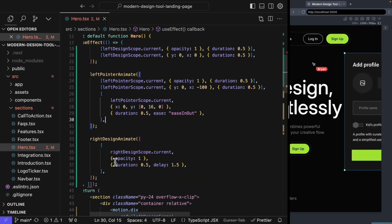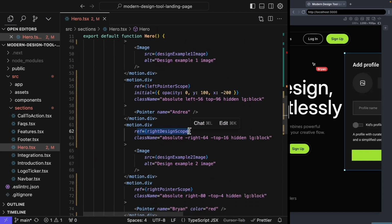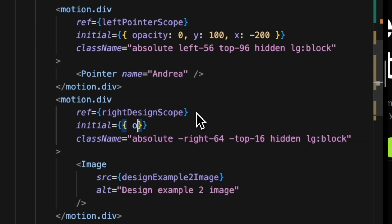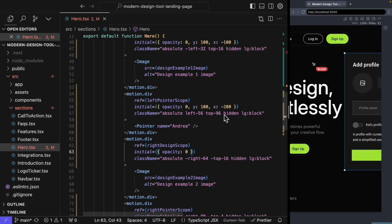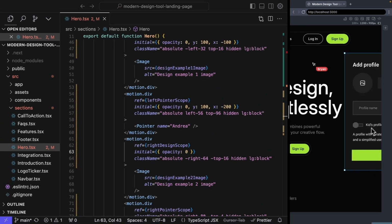And I just realized that I also need my initial opacity to be 0 in order for this to work. So let's go ahead and set that value down on my right design scope. I'm going to say initial is going to be equal to opacity of 0. Let me go ahead and save that, and then we'll refresh our page and see if that animates in. Okay, so we see that right design is animating in, which is a good sign.